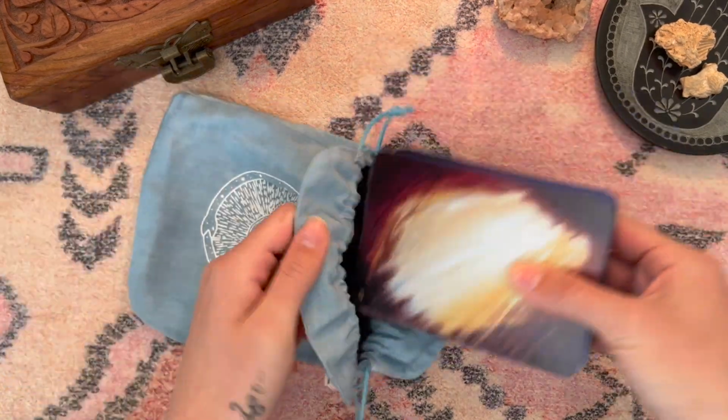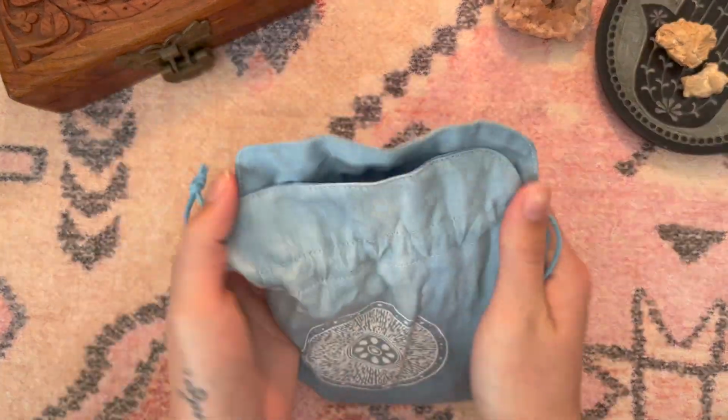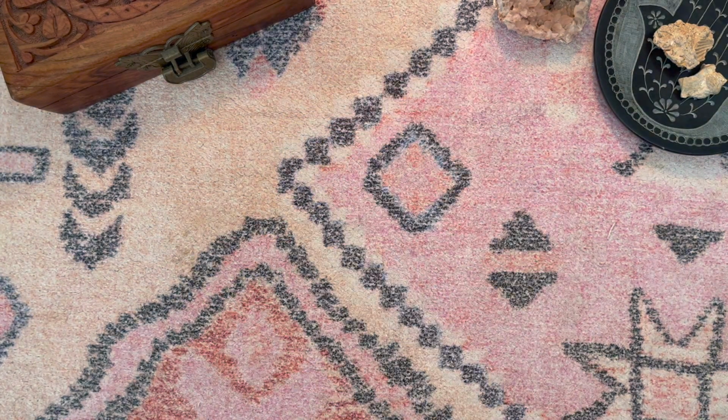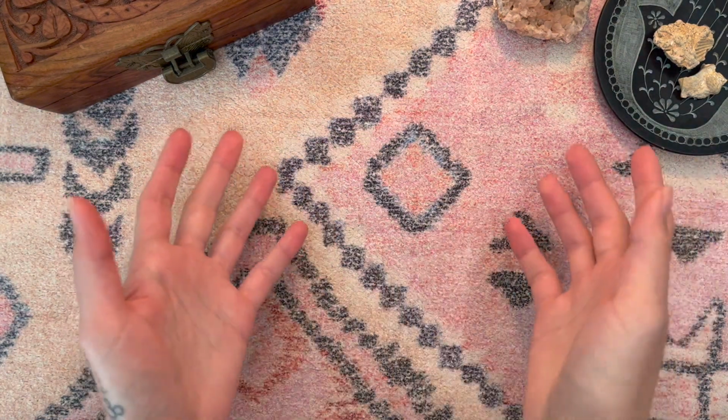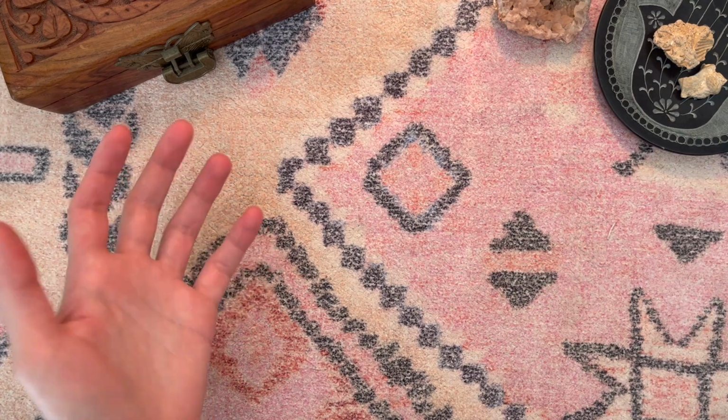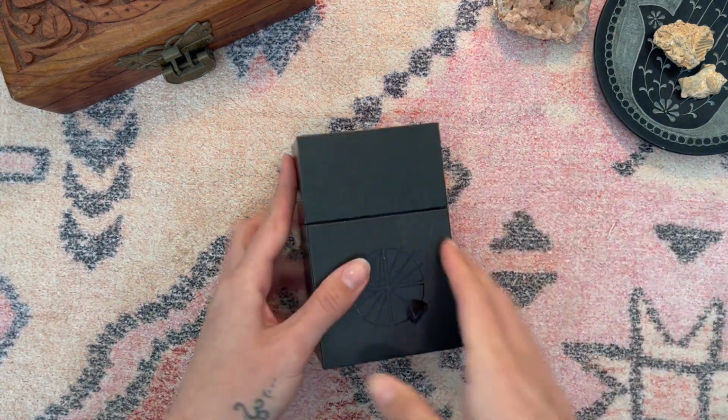I keep it in this bag with the Ouroboros on there. Okay, the next deck kind of surprised me. I wasn't expecting to have this in my top 10, but I guess it's here.